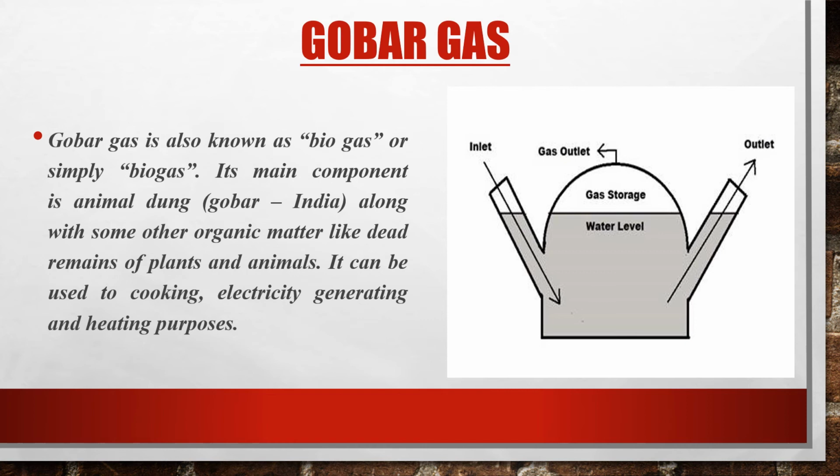Now let's talk about gobar gas. That is your renewable resource. You can renew it. You can generate it again. Gobar gas is also known as biogas. Its main component is animal dung, that is called gobar in India, along with some other organic matter like dead remains of plants and animals. It can be used for cooking, electricity generating and heating purposes.